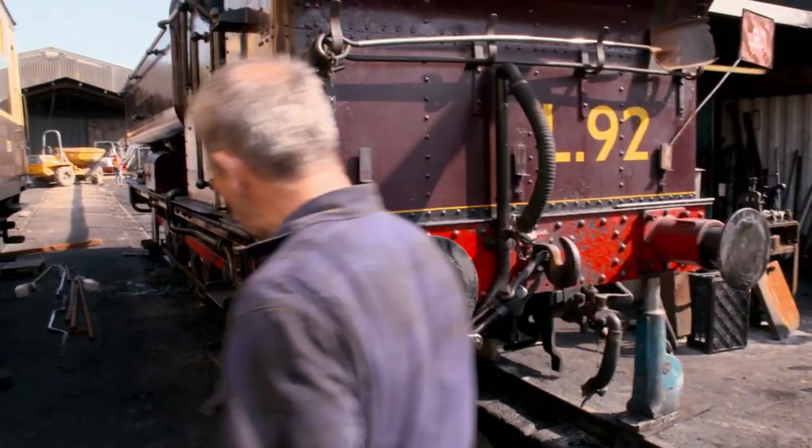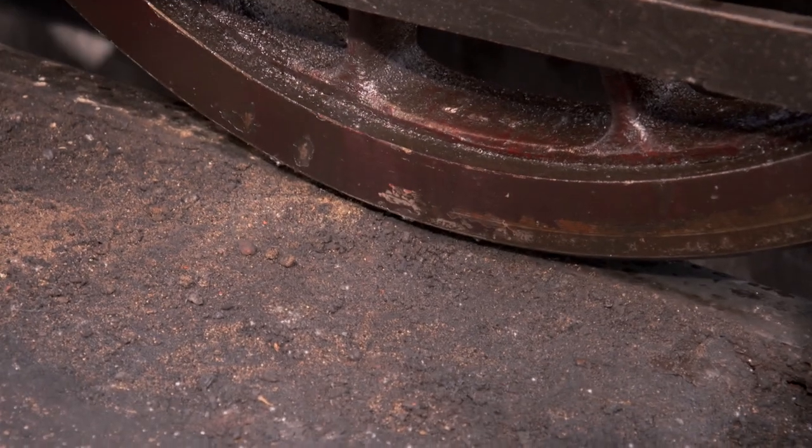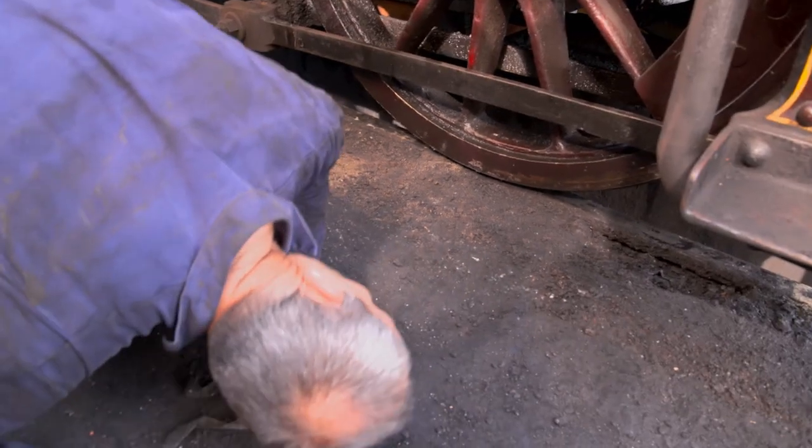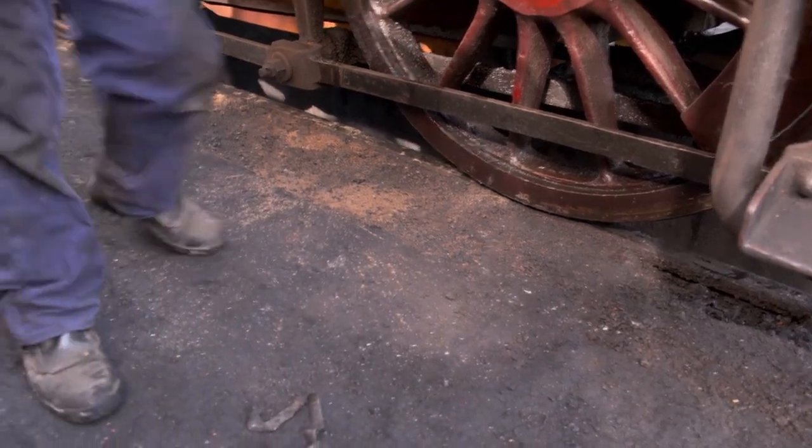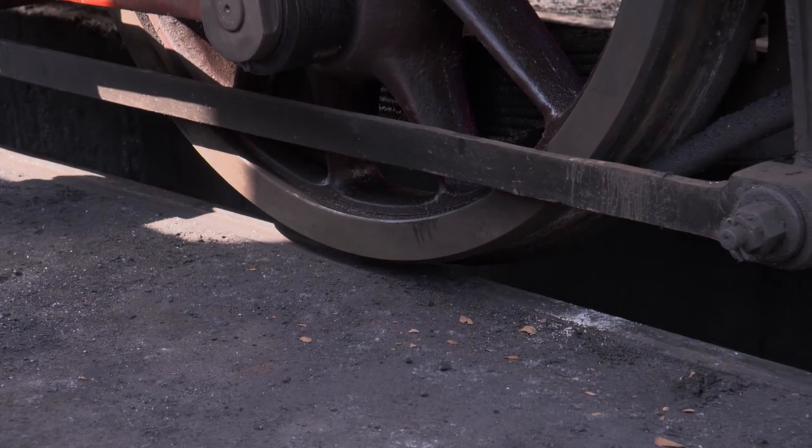Is that level? Yeah. Okie dokie. Right, so we got the back wheels off the ground, just off the rail. Ray and volunteer John have to make sure that the wheel flanges remain below the top of the track. Otherwise, the whole engine could fall into the pit on top of them.